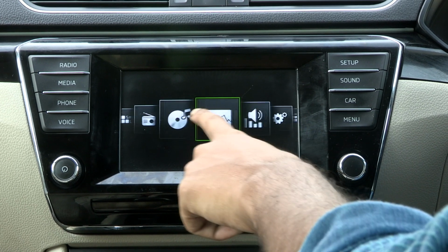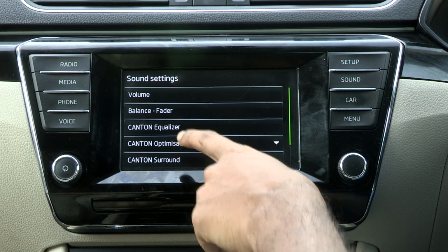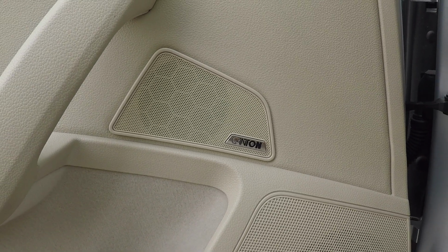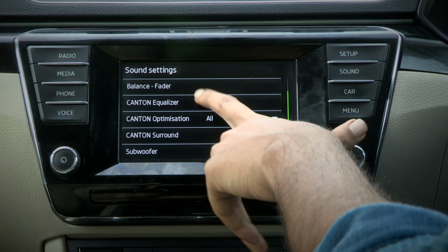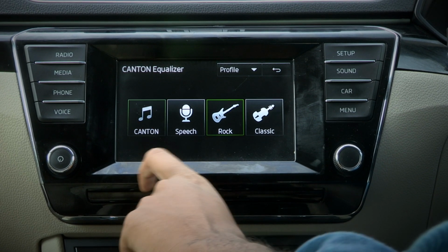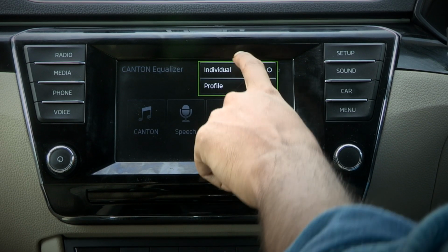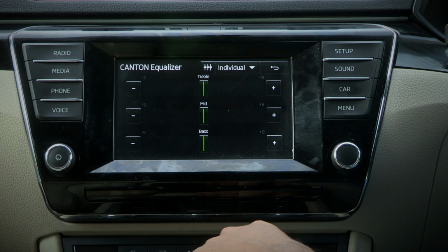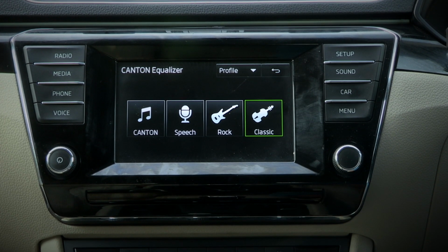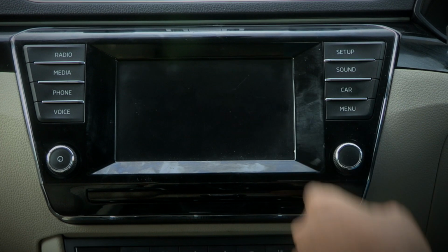And apart from that, you get your audio settings from here as well, where you can choose the sound that the Canton powered speakers are going to produce. So you get an equalizer with 4 profiles over here, and you can also go for the individual setting as well. This is one thing that's different from Skoda's Octavia, which is one grade lesser than the Superb.